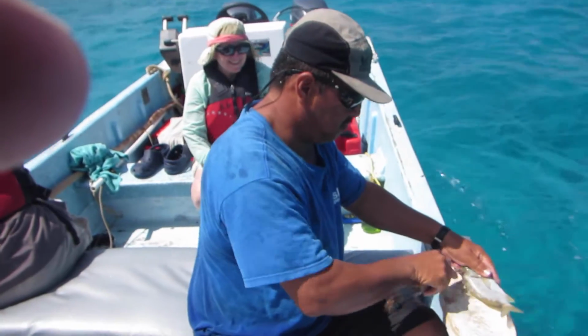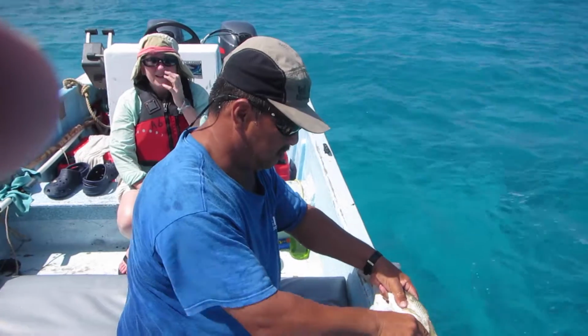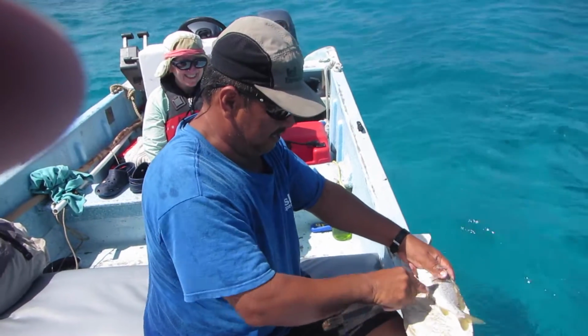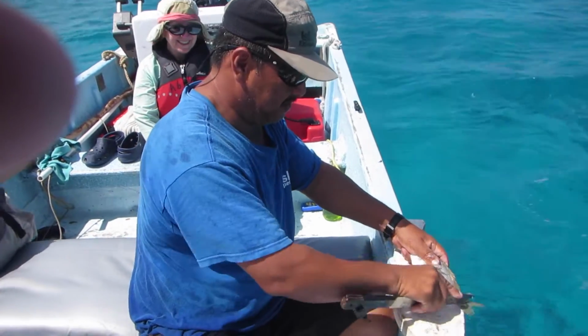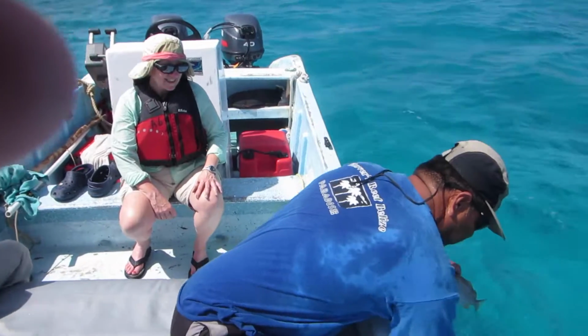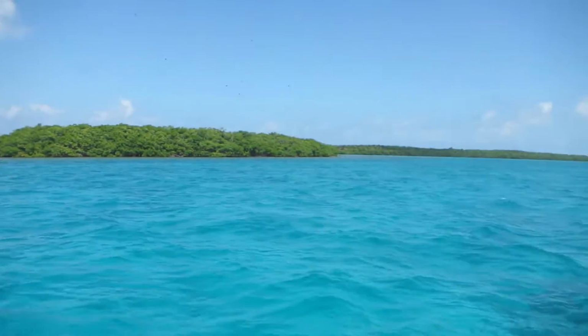So the first thing we did is catch some bait fish. Here's Pablo cleaning up some of those bait fish. And he's going to fillet them and make them look like a squid. We're going to put a great big hook on them, and then they're going to flap along the surface and attract some barracuda or other big predators as we're trolling.